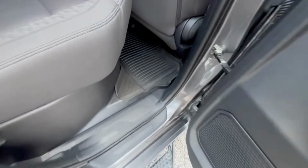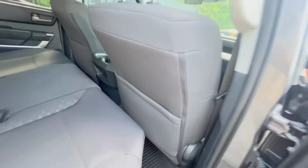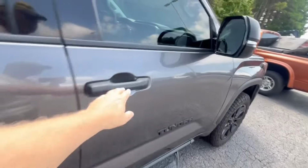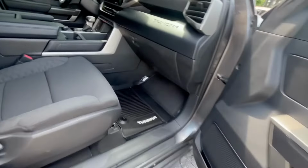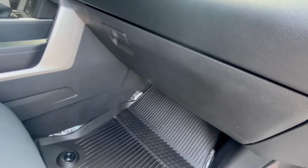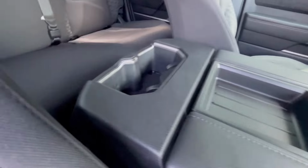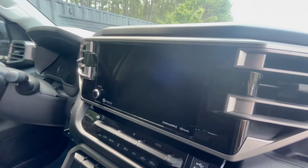It's got nice rubber mats, cloth interior. Let's look on the inside of the front. Place up here to store your stuff, and of course it's got a glove box. Nice big console, a lot of storage, two cup holders, two more back here. Pretty decent sized onboard display.